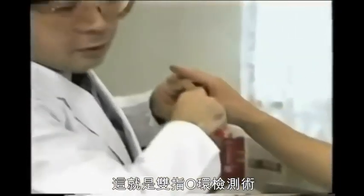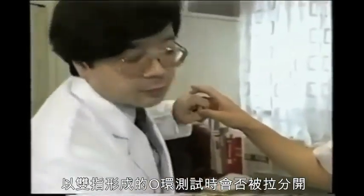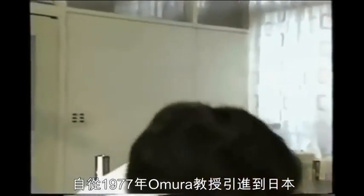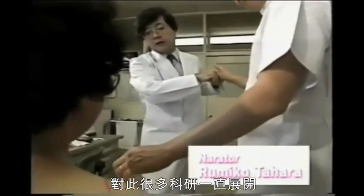This is the bidigital O-ring test, which allows abnormalities in the body to be found by seeing if the ring made with two fingers can be pulled open or not, and by noticing the degree of opening. Since the discovery in 1977 of the bidigital O-ring test by Professor Omura, much research has been done and considerable information behind the mechanism of the test is now known.